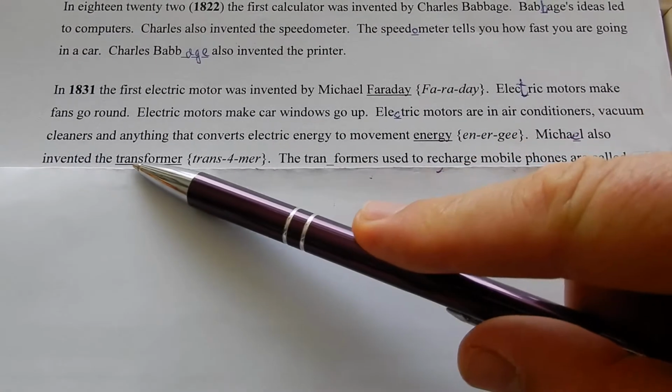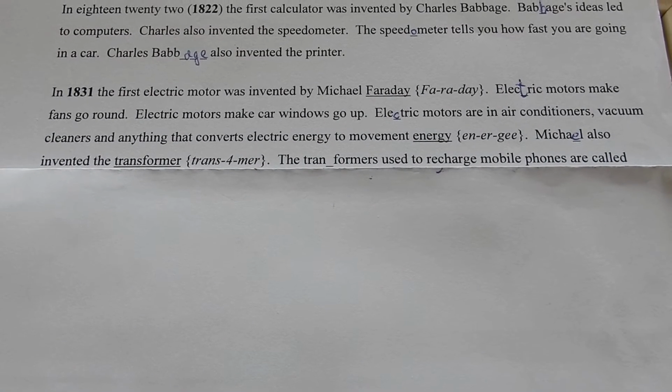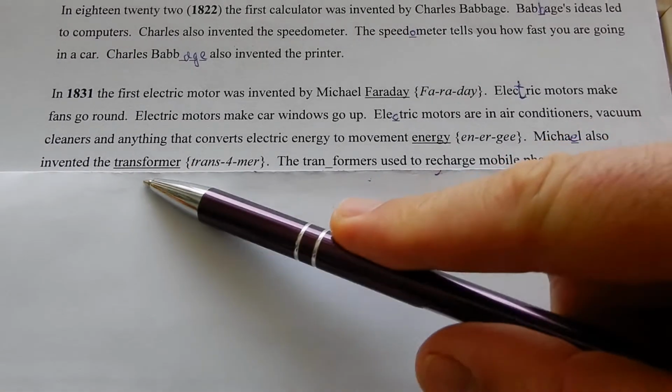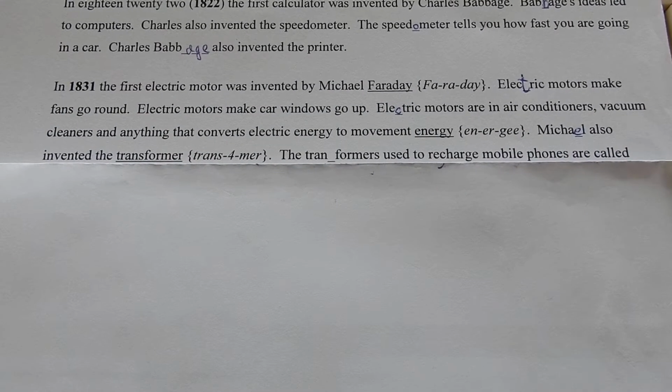Michael also invented the transformer. This is the thing you plug in the wall to put electricity back into your phone to charge up your electrical batteries. Transformer. There was a bunch of movies called the Transformers because they could change from trucks into robots.